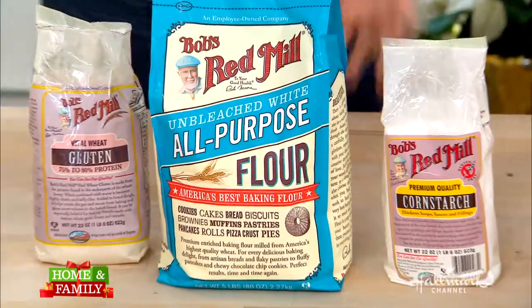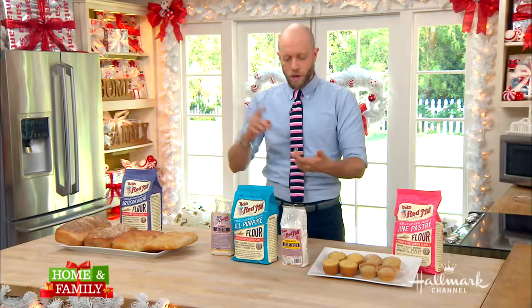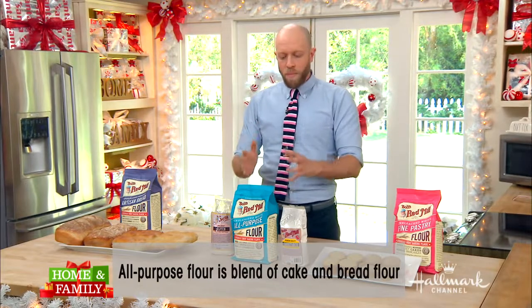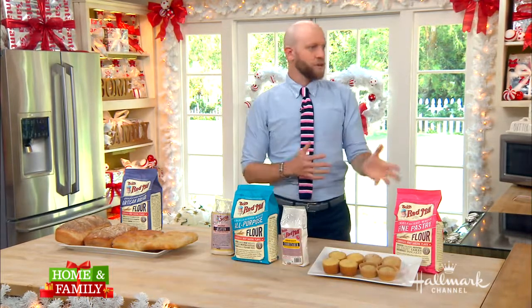It is about 9 to 11% protein content. The rest of it is starch. And that means you can make everything with this successfully. You can get cookies, pie crusts, bread, biscuits. But if you want to be more specific and really amp up your baking this season, particularly around the holidays, you need to start looking at specialty flours.